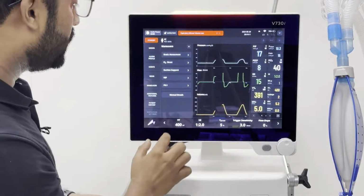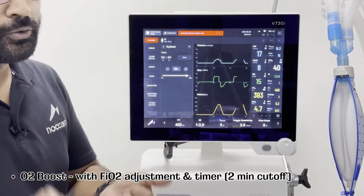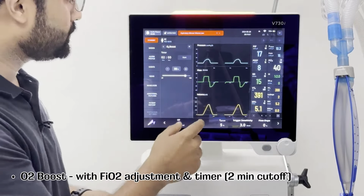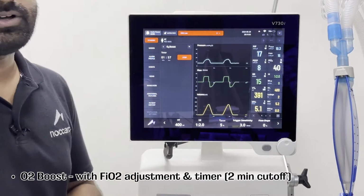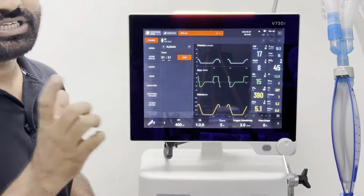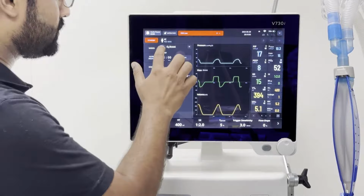Now going back, similarly you can also perform the expiratory hold, and all the parameters will be available right here. Going back to the O2 boost option, in case you want to give an O2 boost but you do not want to give 100% oxygen, you also have an option of adjusting the O2 boost percentage of FiO2. At the same time, to prevent over-oxygenation, we have given a timer of 2 minutes. So every time you oxygenate a patient using O2 boost, the maximum time the machine will supply O2 boost is 2 minutes, and automatically it will stop.